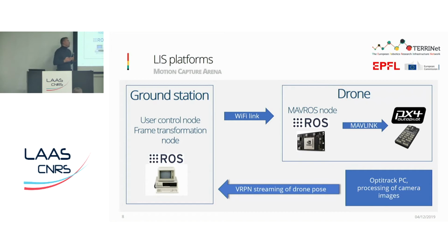Okay, so we don't provide any drones with the system. So if a user wants to do some experiments with drones, they should bring their own system to test. But this main workflow is preferable, and we try to ask users to implement this.